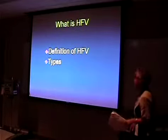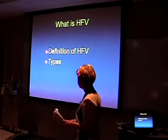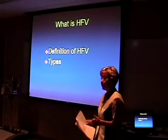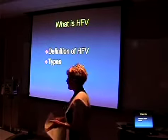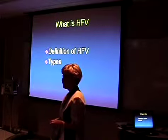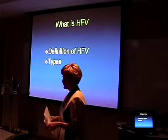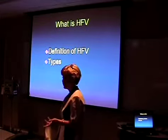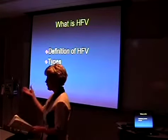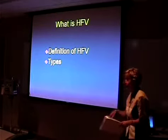So what is high frequency? We get kind of basic here. High frequency is any ventilator that delivers fast rates and small tidal volumes. There are different types. You've got the oscillator, which is your Sensormedics, and I believe you guys do Sensormedics, and that has active exhalation. Then you've got your flow interrupters, which would be your Bunnell jet. And then you've got the hybrids, which is what the Bronchotron is and what the Infant Star is, where you've got the oscillatory waveform.